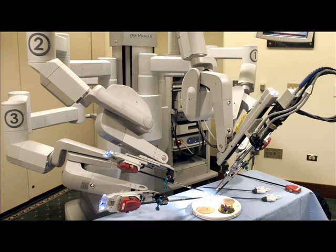The University of Illinois at Chicago medical team, led by Professor Pier Cristoforo Giulianotti, reported a pancreatectomy and also the Midwest's first fully robotic Whipple surgery.